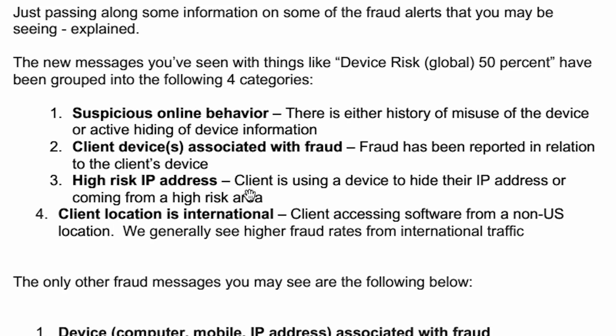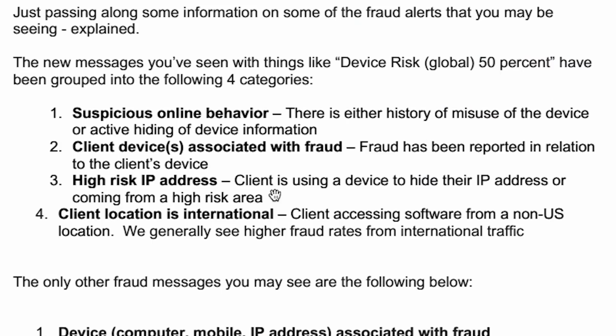High-risk IP address. Client is using a device to hide their IP address or coming from a high-risk area. An IP address is the numeric string that is tied to your computer or your device that basically identifies where the computer is located. And if for some reason somebody has been using that IP address or a device that is tied to that IP address to file a fraudulent application, then the Small Business Administration will classify your application as fraudulent and thus deny your application for the EIDL loan or the advance.